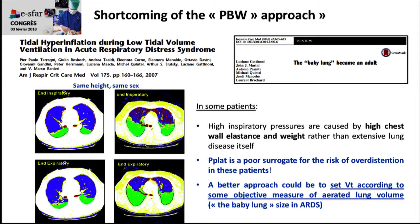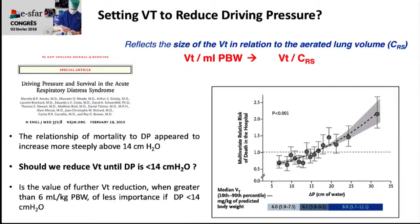So P-plat or VT of 6 to 8 mL per kilogram predicted body weight were considered since then as surrogates for the risk of overdistension. So a better physiological approach could be, from this point, to set tidal volume according to measures of aerated lung volume, in order to scale to the aerated lung volume. So that's the concept that was used with this driving pressure. That is only the reflection of the size of the tidal volume related to aerated lung volume, and especially the compliance of the respiratory system.